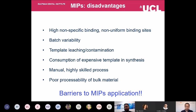And if the washing steps and the extraction steps are not performed very well or not performed to the fullest, then you might eventually end up with template leaking during your application, which might, of course, cause contamination and potentially cause, for example, false positives during an analysis, or in any case, artifacts. The fact that you're using template every time you synthesize a batch means that if the template in question is expensive, then of course the overall cost of the product might rise significantly.